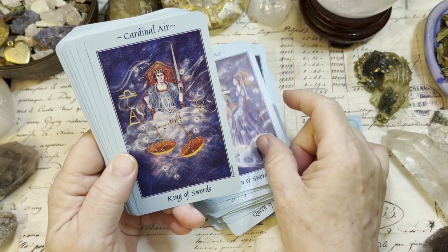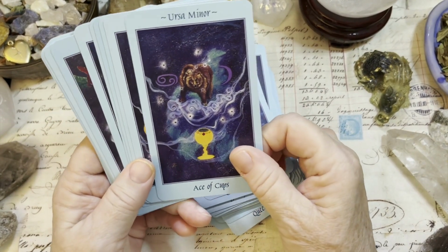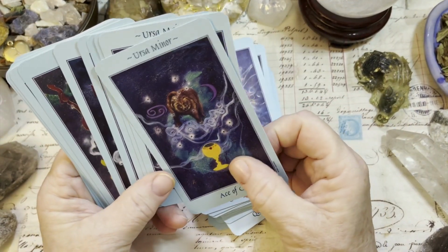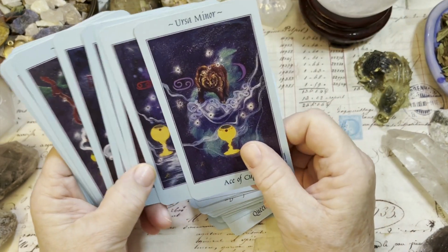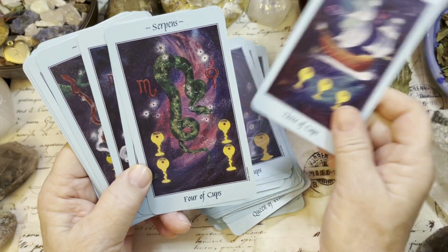I am really interested though to know if this is a deck that you would work with, if you like the complexity of the images, or if you'd prefer something a little more straightforward and simple.